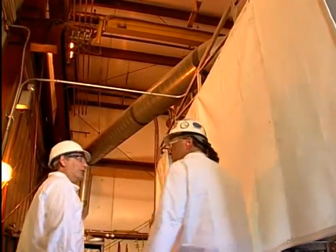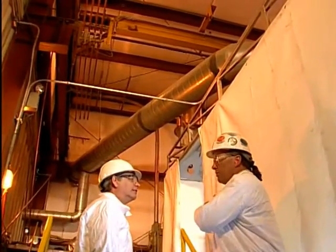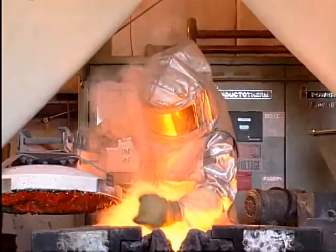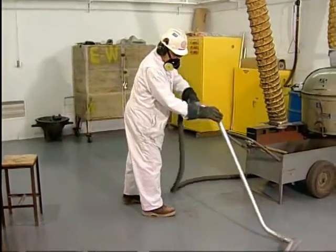Boy, you've got this place well ventilated. Where does all the ductwork lead? This area is well ventilated, Jim. This ductwork goes to the baghouse outside. It collects both the hazardous fume from the furnace and the hazardous particulate from the mixer in the next room.